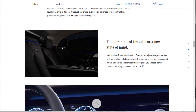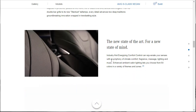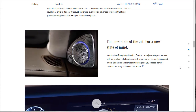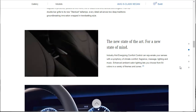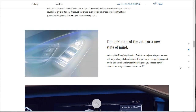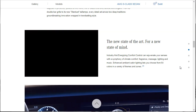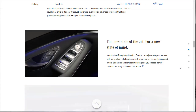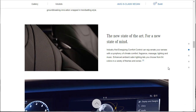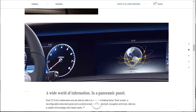They've got a little movie here showing the screens, showing, what is that, the Burmester audio. Let's see, the new state-of-the-art for a new state of mind. Industry first, energizing comfort control can rejuvenate your senses with a symphony of climate comfort, fragrance, massage, lighting, and music. Enhanced ambient cabin lighting lets you choose from 64 colors now in a variety of themes and zones. Interesting. Look at those 12.3 screens, boy. I'd be all over that.